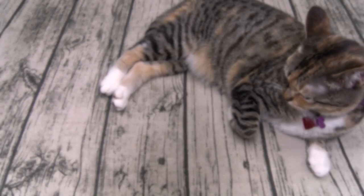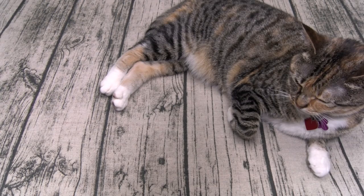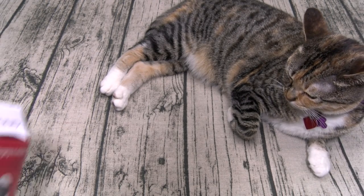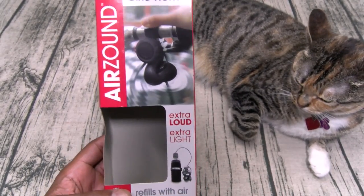Let's keep it moving. All right, now check this out. Now you know how most bike riders, on the front of their bike, there's a little bell or a little bike horn. That's a courtesy for when they're riding, they don't wanna sneak up on people. Well, I took it to the next level, and I got the world's loudest bike horn. All right, now this is the Air Zound. This is extra loud and extra light.